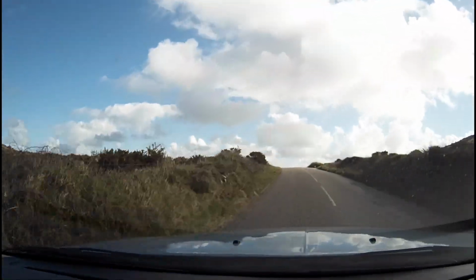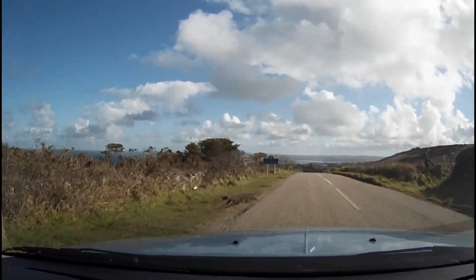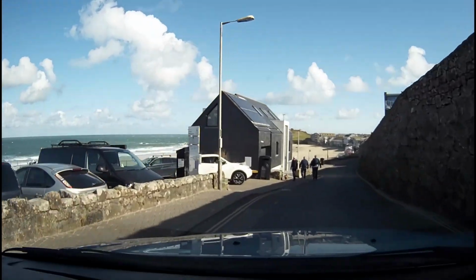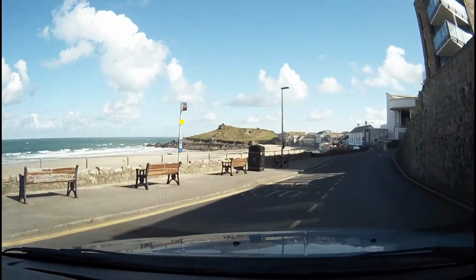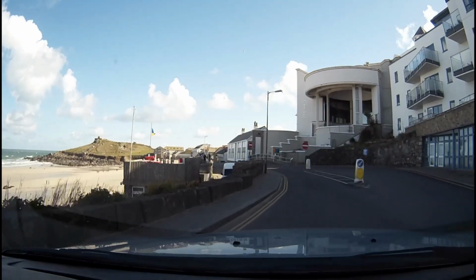Wow, what a road, and it was lovely to drive it without any fuel anxiety. Okay, so here we are driving into St. Ives, which attracts loads of surfers to its beaches and the pavement cafes and the galleries, including of course the St. Ives Tate, attracts lots of artists. It's a real hotspot for artists.